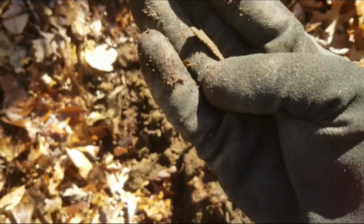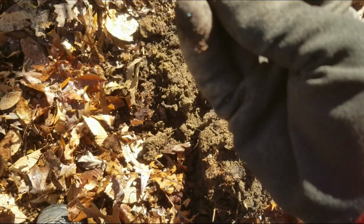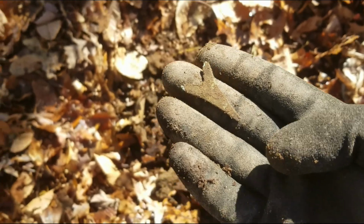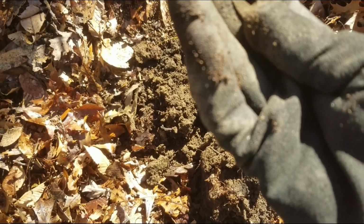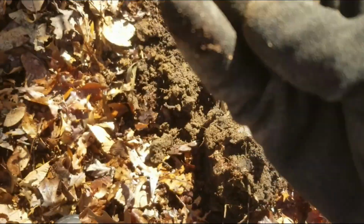Oh man, could that be an old kettle point? That would be insane. It really looks like it would be something like a kettle point. I don't know. I don't want to get too excited about that, but let me see if there's something else in there that I'm missing.